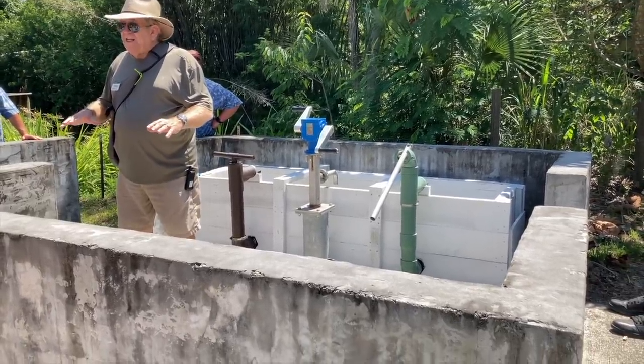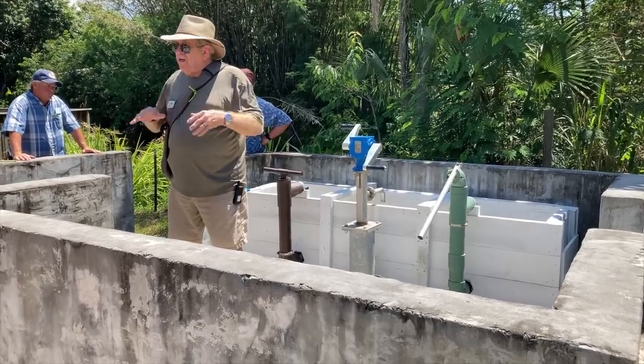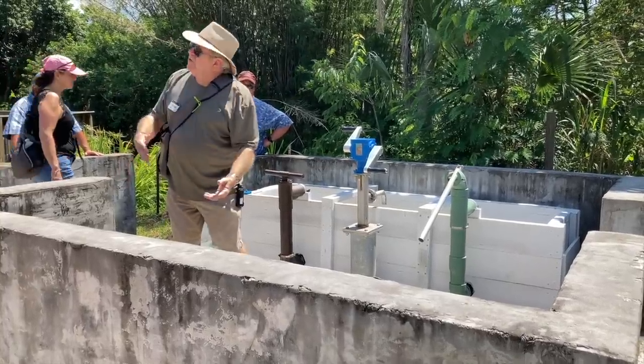Advantages of this well is I can hand dig this well. I can dig this by myself. I don't have to pay somebody to dig this well. I'll dig it. I'll start with a big hole, get down to a small hole. I'm down there 20 feet.